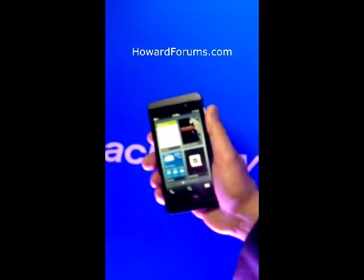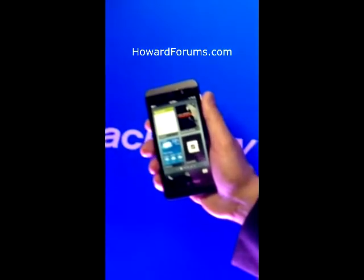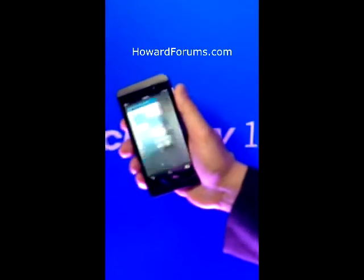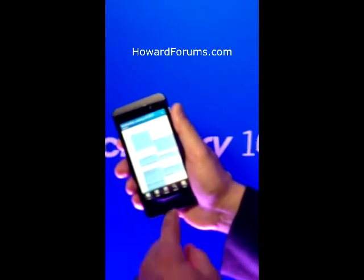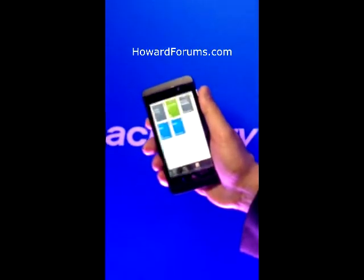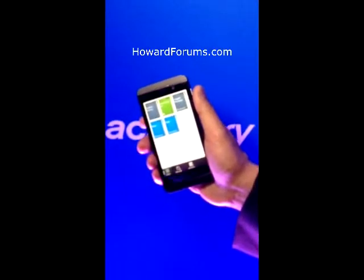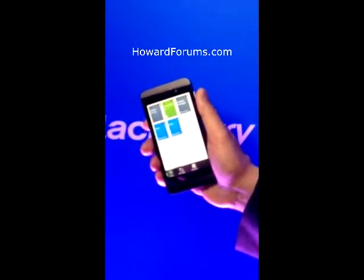And what you're presented with is all your running applications. Now these are actual applications running in the background. Select an application and you're in it. You can always minimize and select another application. Again, these are live, always on, always connected, running applications. They're not in a pause state.